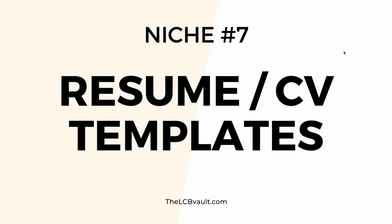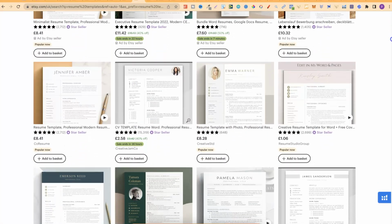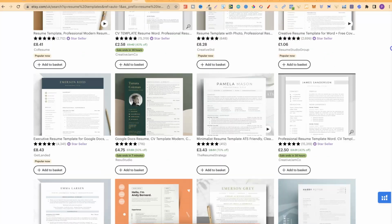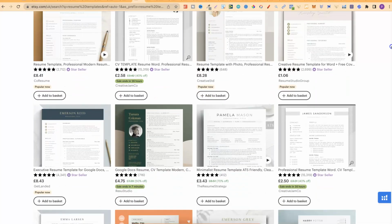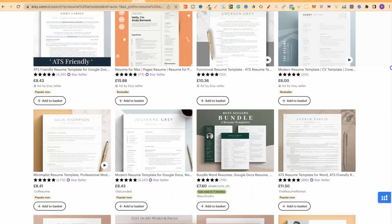Niche number 7, and that's resume templates, or if you're here in the UK, CV templates. Now, this is a niche that I personally probably would never get into, just because I always hated writing up my CVs when I was unemployed. So doing something like this really has no interest for me, but if we take a look, we can see there's lots of popular now. There's lots of bestsellers. So there's going to be a lot of demand for this niche, and that's CV or resume templates.